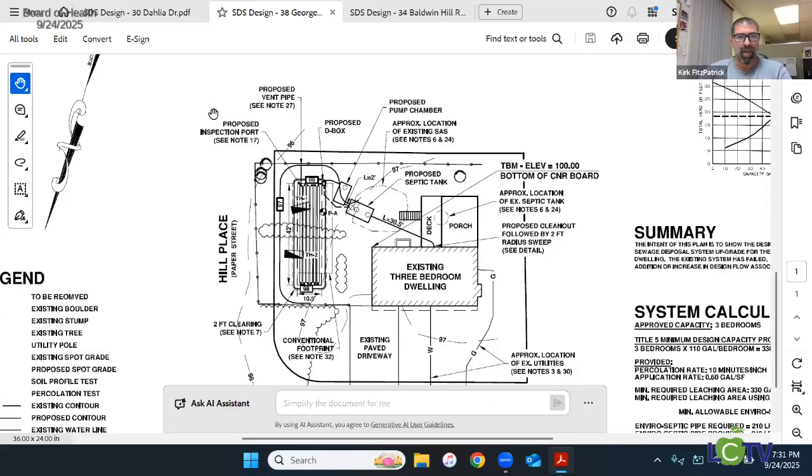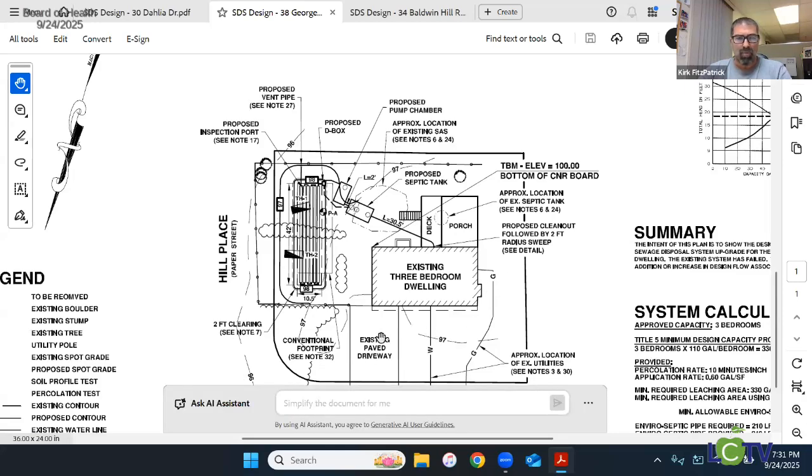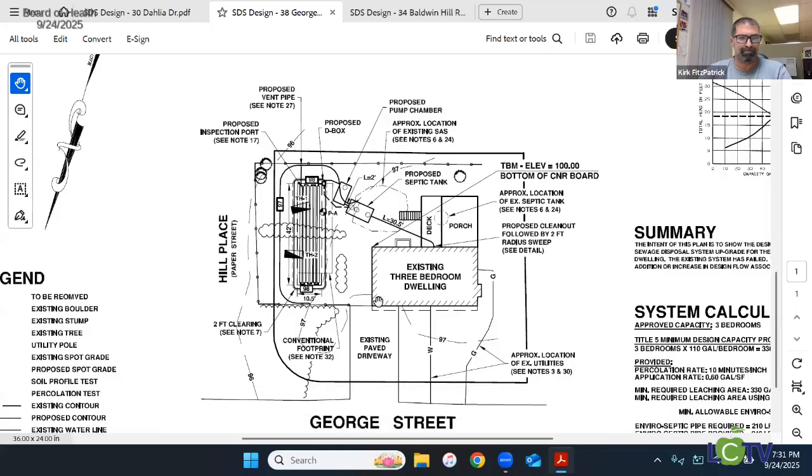So Hill Place right now is currently a dead end. The pavement ends right behind this house. The house is served by town water, and it's also served by natural gas. The driveway's in the front left corner, and I'd be happy to answer any questions the board might have.